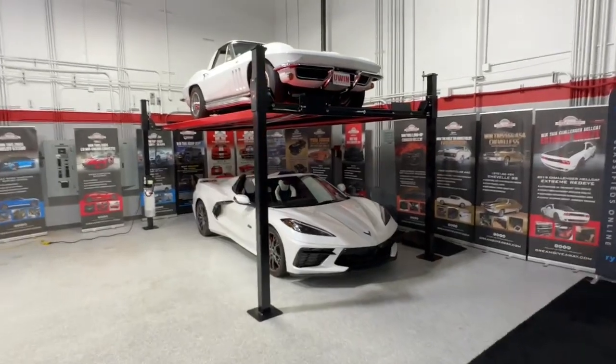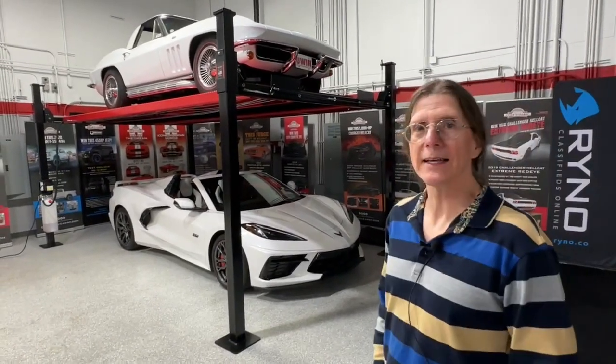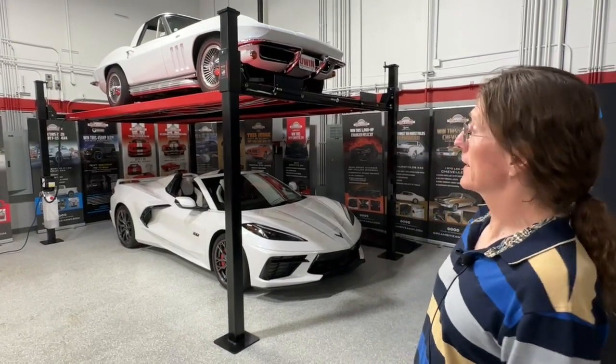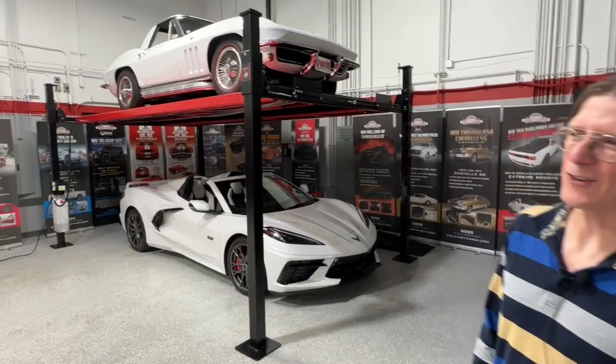But here's another giveaway where we actually have 2 vehicles. 3 items, 2 vehicles. And in this one, you don't get a trailer, but you get a lift. So you need a lift? That joke never gets old.